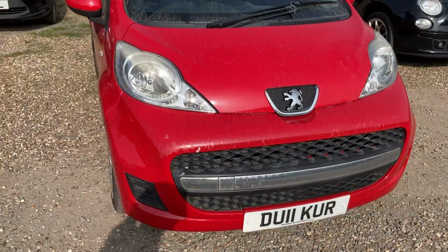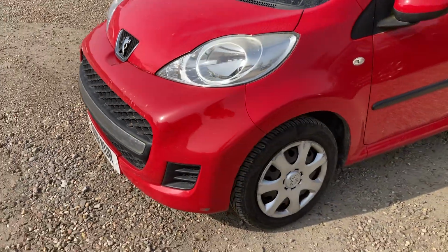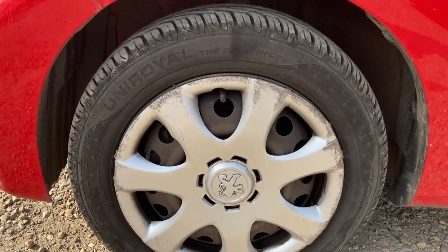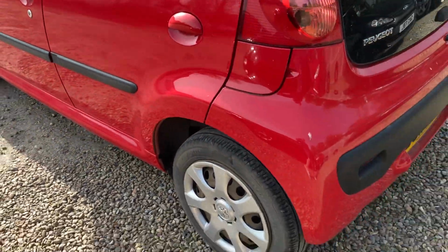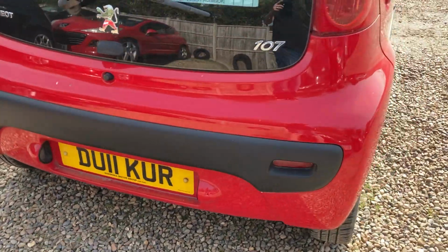Only negative in my opinion is that front bumper's got a bit of lacquer peel on it. And the car's a bit dusty, like all my cars in the yard. Wheel trims are a little bit scuffed on the edge, but they are only plastic wheel trims. See the rest of the body works bright, straight, clean, rust free. Dent free. I'll leave the video there.